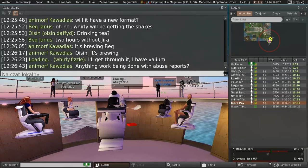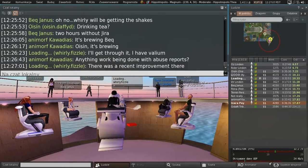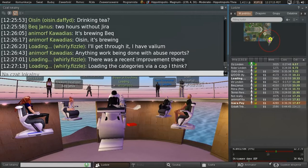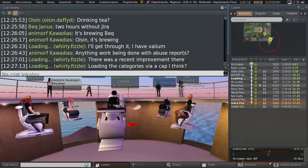I am not aware of any work that's being done with abuse reports at the moment. Is there something that's needed? It would be good if all the users got onto viewers that got the categories from the cap. That would be a really nice thing for support. They continue to get abuse reports from viewers that are using old versions of the categories, which is a drag for them because they have to recategorize them internally. It's a kind of a waste of time.